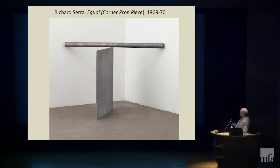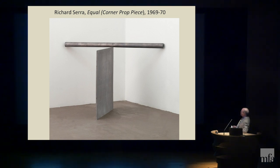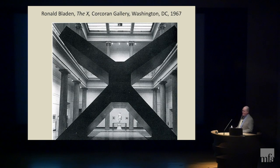But it also, in these heavy materials, interacts with space in a very interesting way, the way that it incorporates the corner here into the work. And this idea of a sculpture interacting with space can be done in a very aggressive way. I mean, the Serra has a real macho quality, but check this out, this giant X, which was put up in the Corcoran Gallery in 1967 by Ronald Bladen.